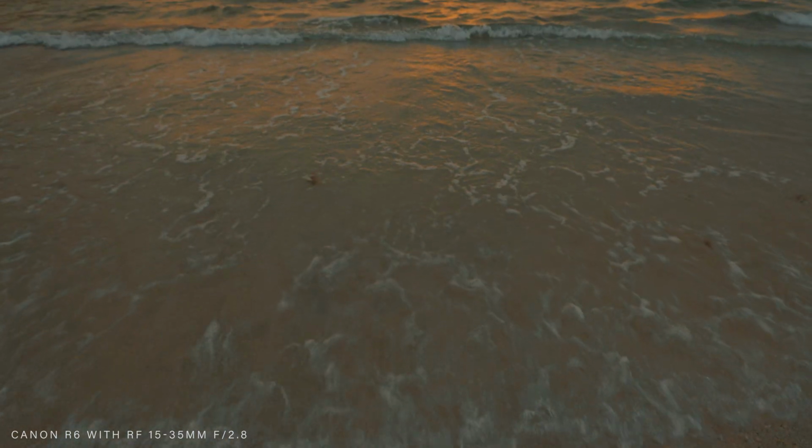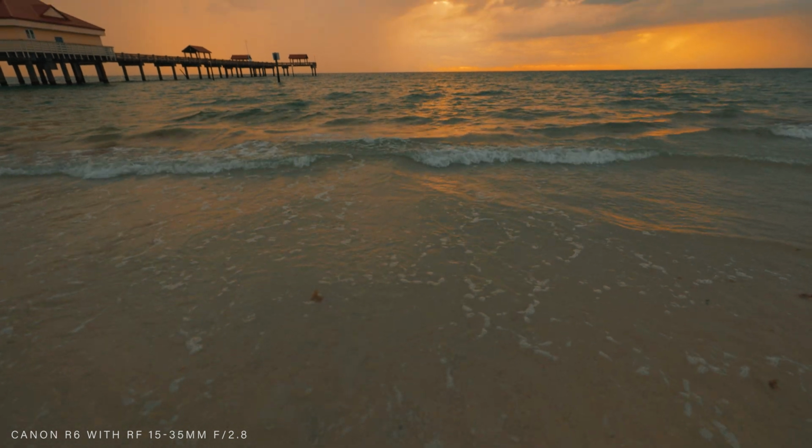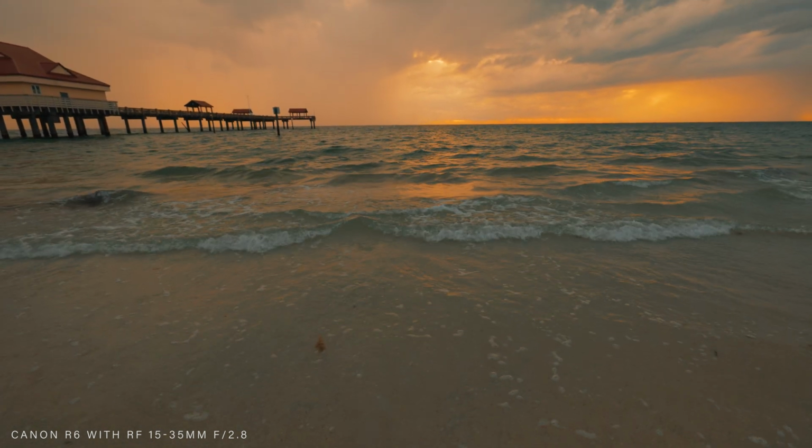You'll notice if you're coming from an EF 16-35, the RF version is significantly sharper in the corners, and at 2.8, this is still a very sharp and usable lens. This shot right now is at f2.8. I think we're at 20 millimeters, give or take. So this is the quality that you can expect.